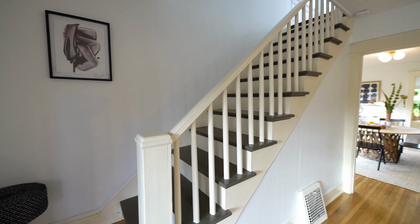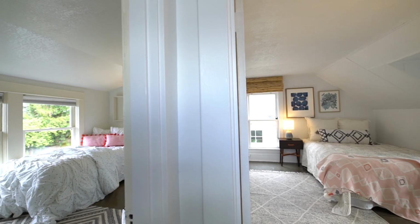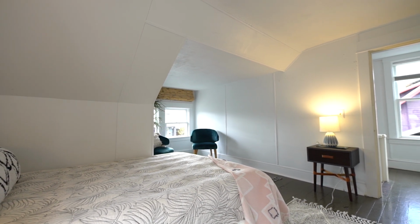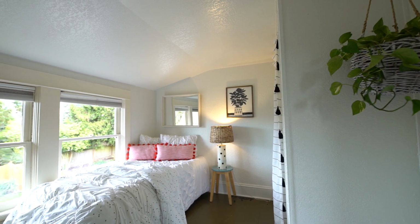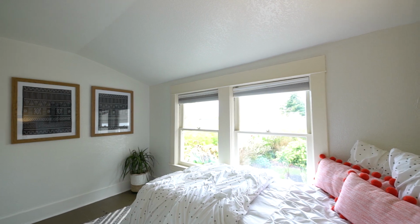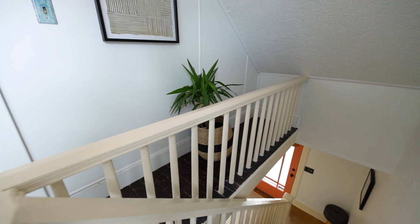Okay, let's go upstairs to the bedrooms. Come on up. You have one bedroom. You know, they're small, but they're bright. Super bright. Really like it. It'd be a great little bedroom. And then here's your second bedroom. Ta-da! It overlooks the backyard. It's adorable. Cute little landing situation here. Fill it with plants. All of it with plants.